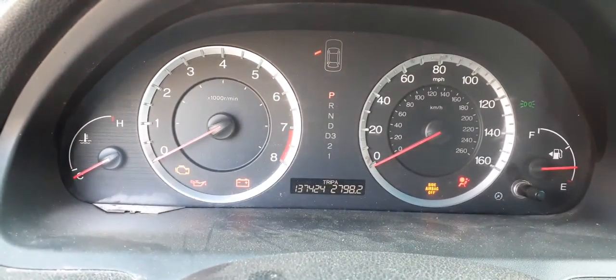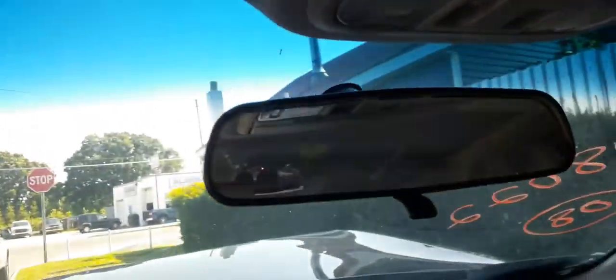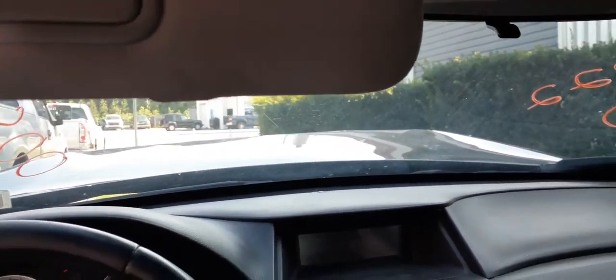Let's get in the car here. Here's your mileage on the car: 137,424. Okay. Like I said, thing runs good. Mirror's no good. See the, how do you call it, up there? It's not good.